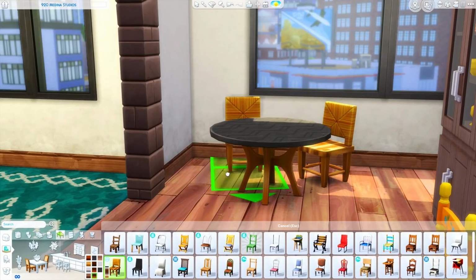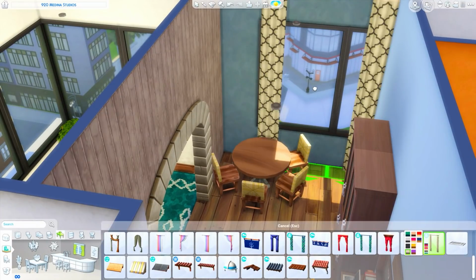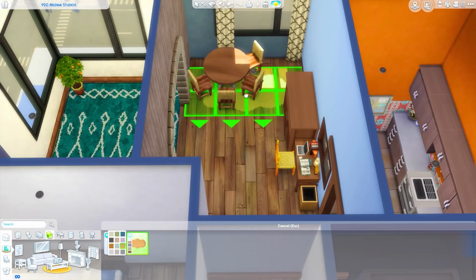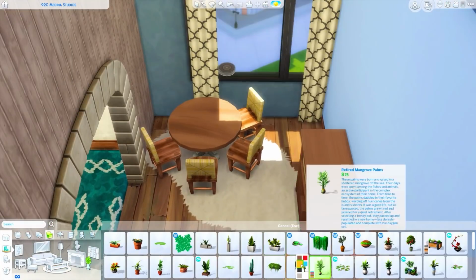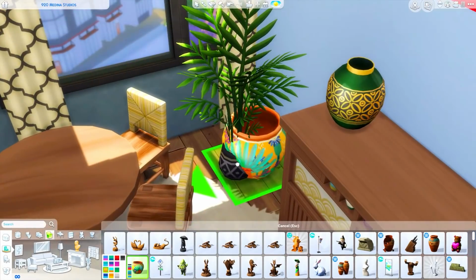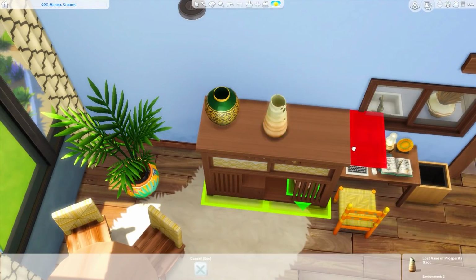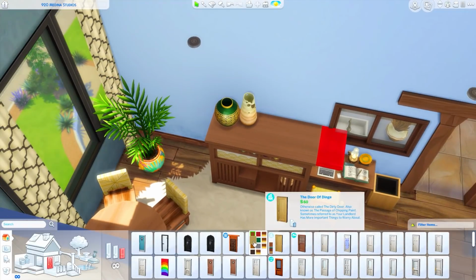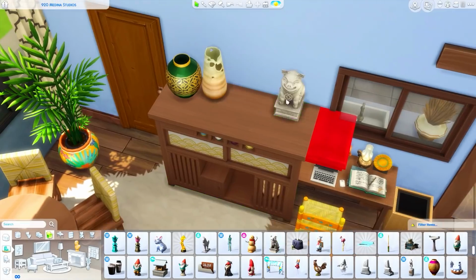And I thought about using this table from Island Living, and it looks like I quickly swapped it out. I didn't. I spent forever making that decision. But over there, I am swapping out some cabinets for this tea cupboard from Snowy Escape, adding a plant over here, forgetting I need to add a door over in that corner because that's where the bathroom is, but we fix that in a little bit. And then the vase that I put around the base of that plant is also base game. It was part of the update for Hispanic Heritage Month earlier this year, and it's a really pretty vase.